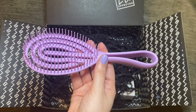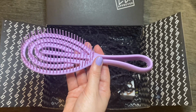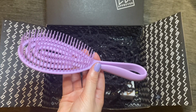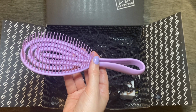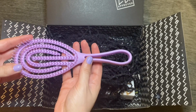As to the value of this product, the only place I could find it for sale was actually on their website. And this does apparently retail for £15, which is about the same as what you'd pay for a full-size wet brush. I think they're £12.99 in a lot of places, so it is kind of a comparable value. Obviously I can't say just yet whether the quality is comparable, but I will give it a go and see. So that is my first item.